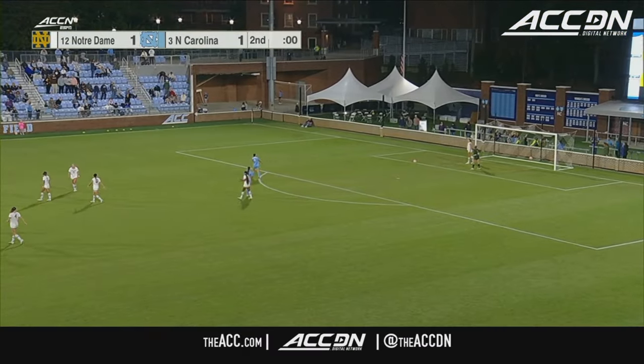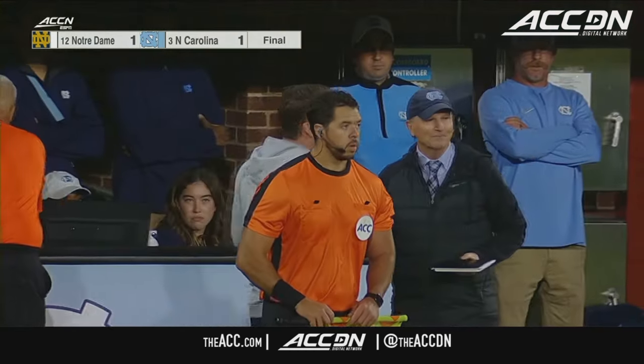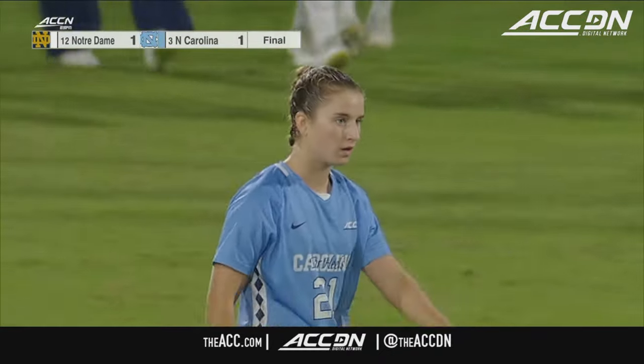Improbably, perhaps even impossibly, Notre Dame manages to hang on for the 1-1 draw, third straight tie for the Tar Heels, who do remain unbeaten but can only pick up the single point on the night.